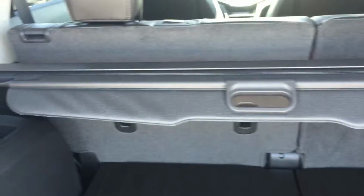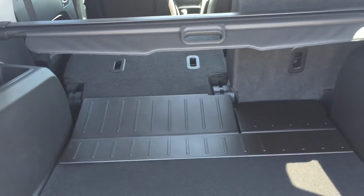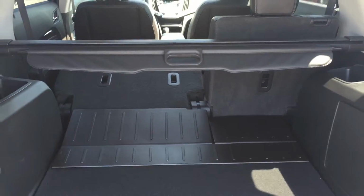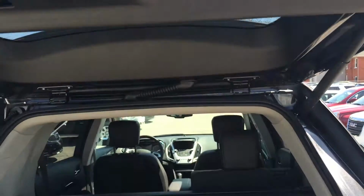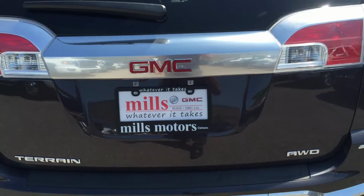Now, if this is not enough room for you, this can be a little bit tricky with that bar in there, but all you have to do is lift up on that handle and push down. The seats do fold down, so you can now have double the room practically back here, which is very convenient if you're going on a very long journey or if you're moving or something. Now, to close it, all you have to do is push this little button right up here, and the trunk does close automatically. Again, very handy if maybe your hands are quite full or you're in a tight space.